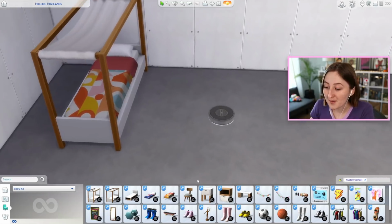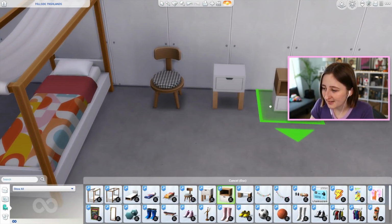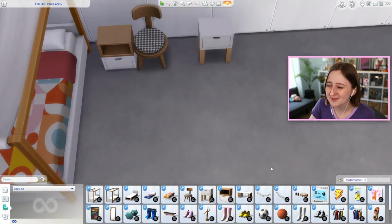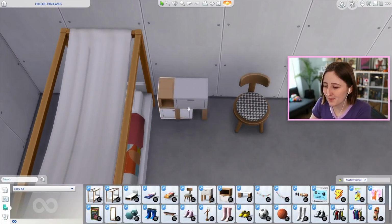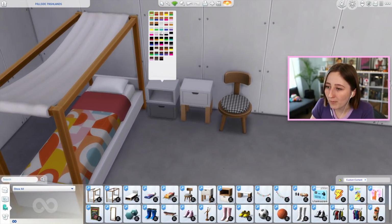I love this. Okay, but then we also have this desk chair, this nightstand. Okay, IKEA. I love it. These are good sizes for nightstands too. Sometimes the nightstands in The Sims are so big. They'll be the size of 4 of these. That's the size of a regular nightstand in The Sims 4. These make way more sense. I like that wood color. That's a nice color.